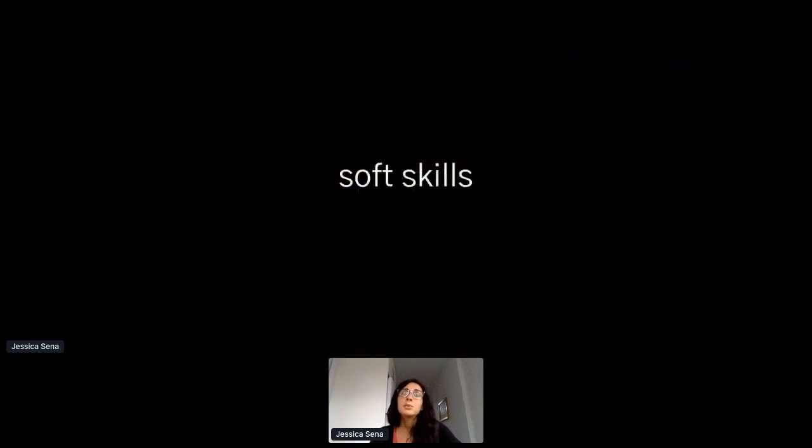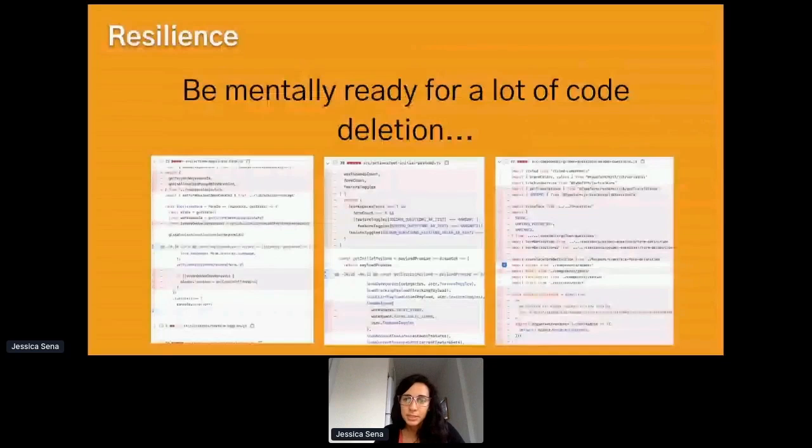Another important thing that I want to share with you are some soft skills needed when you are working inside a growth team. For example, it's good to always be mentally ready for a lot of code deletion. This means that even if you have written the best code ever, you have to be aware that there's a high probability of finally having to delete this code forever. So once again, that's why going for the MVP code solution is a must.